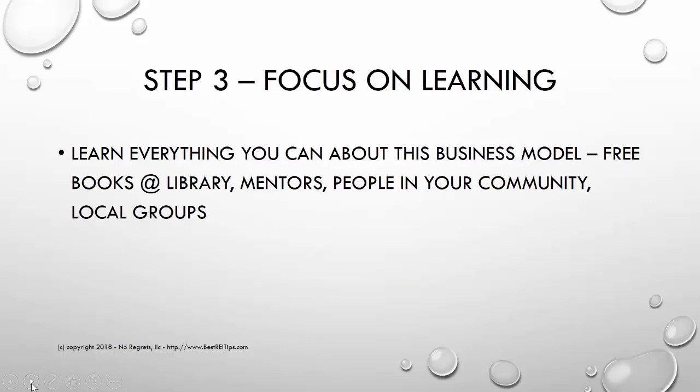Step number 3 is to focus on learning. Learn everything that you can about this business model. There's free books at the library. You don't have to spend a fortune on this. You can, and obviously that can speed things up. Reading's only going to get you so far.